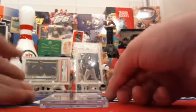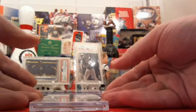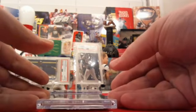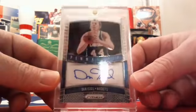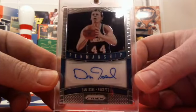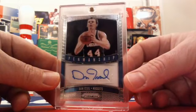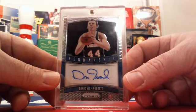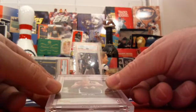Alrighty, we have a Prism Auto Penmanship, Dan Issel. Dan Issel Penmanship Auto from 1920 Prism.